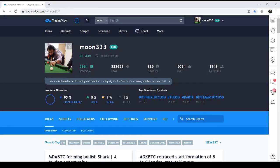Now let's move to today's short-term altcoin trading charts, and the first chart is the DENT Bitcoin chart.